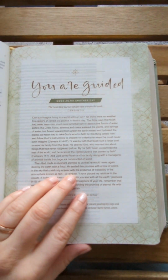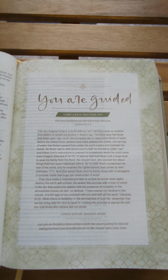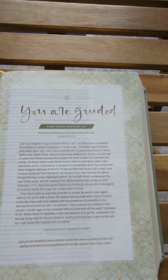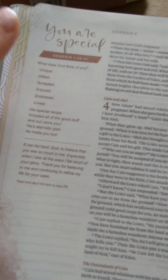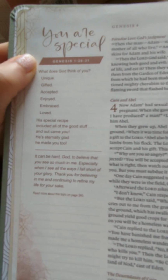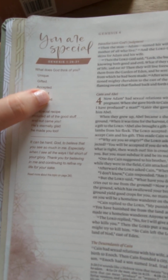So straight into Genesis here, lots of space for writing, taking notes, whatever. Here's our first article on the topic, you are guided. And there are 52 of these, so one for every week of the year. 52 full-page devotionals. And then here we've got our first reflection, inspiration kind of box on the topic you're special, and that goes together with Genesis 1:26 to 31. And there are more than 250 of these across this Bible. So as you can see, there is not one on every page.